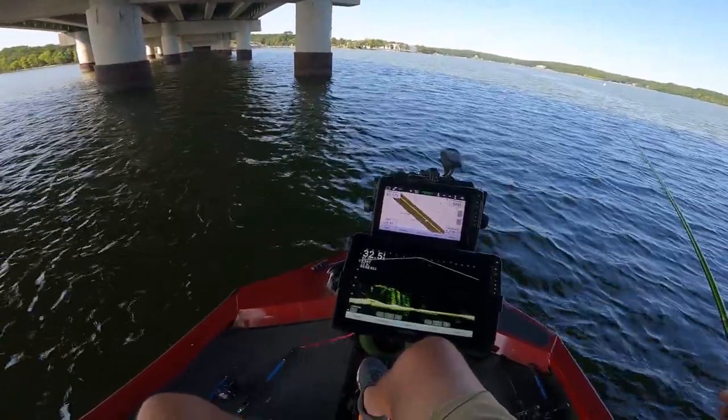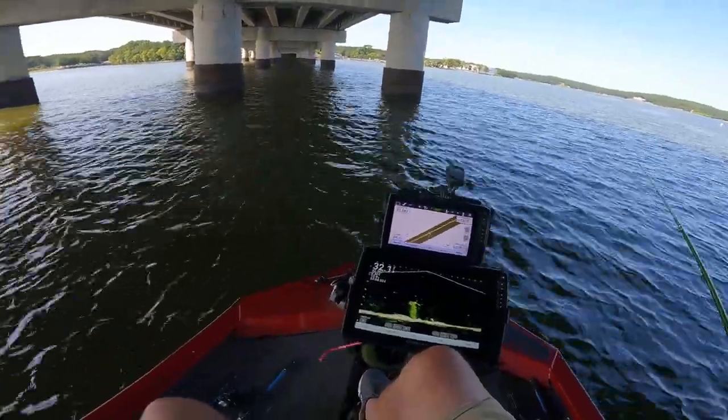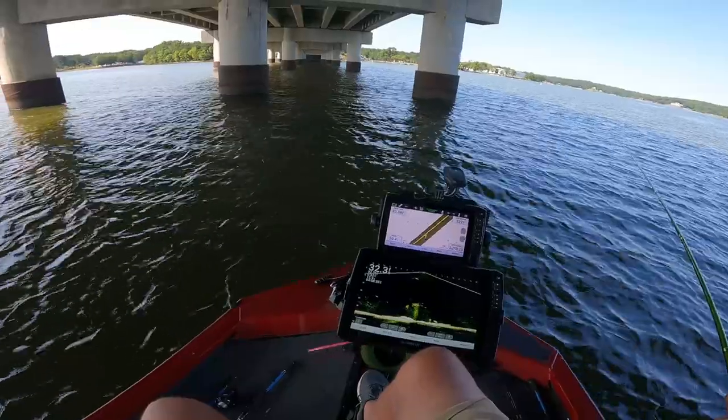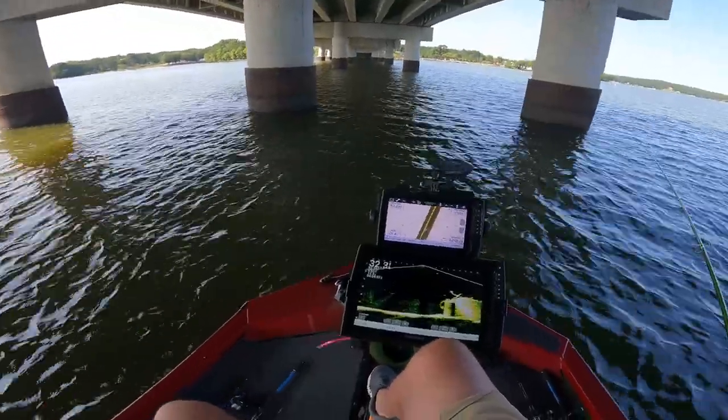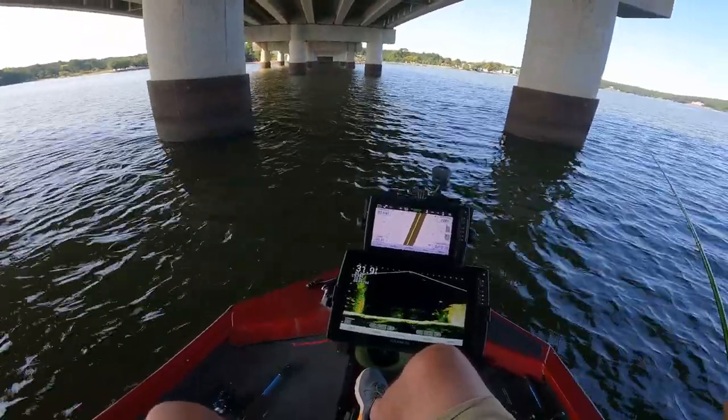We're going to kind of go over here toward another bridge pile and see if we can pick up some crappie that might be a little bit active. Maybe these over here might be turned on. We're going to check and see if we can find any over here that might be on.